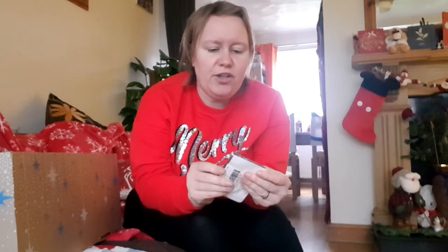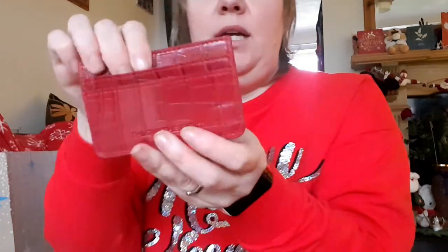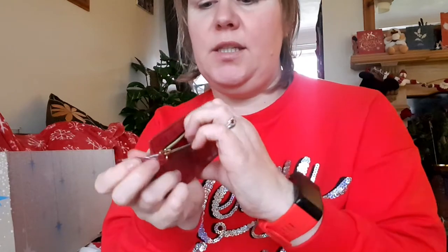Right, this is a Below the Belt croc card case. So I think I am going to have to open this to get a good look at what it is. So I'm assuming it's like a little wallet. Let me get a bit closer to the camera. Right, oh, very, very cute actually. It's going to be a little wallet for my cards, and it's got a little zip in the back for some coins.